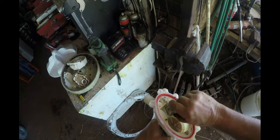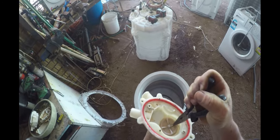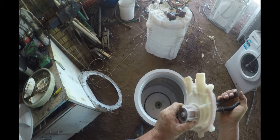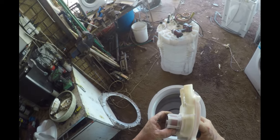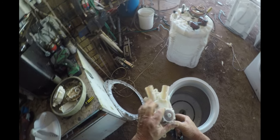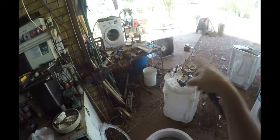Right, pull that out of there. That's the one-way valve. Pliers. No such luck. That shouldn't have water in there either. So I've got the feeling the pump was fouling up on them. Anyway, I'll finish this one off and get on to another one. Probably start on that one.